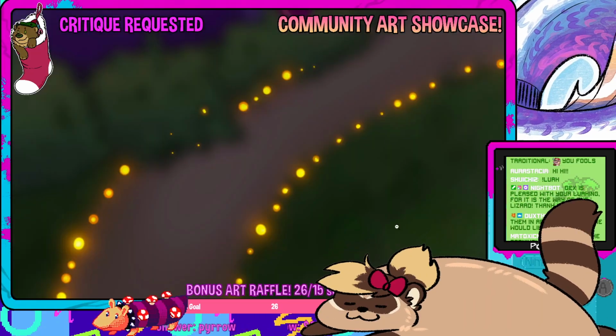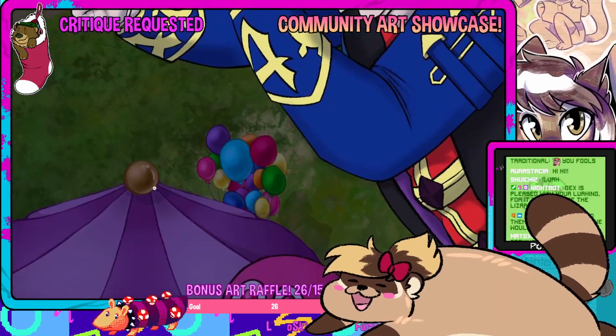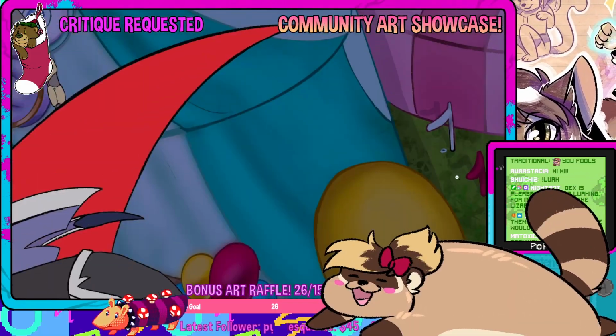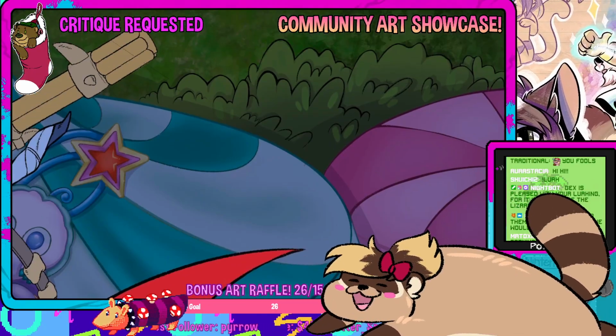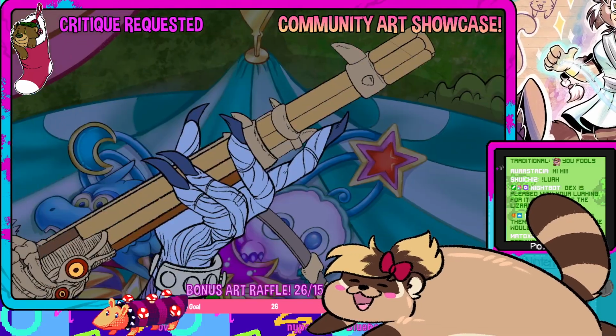Look, it's gone. It's gone. Look how pretty it is. Look how nice this background is. You did a beautiful job with this background. Oh, look at that. Look at the shading on the big top tents. Look at that. It looks fantastic.